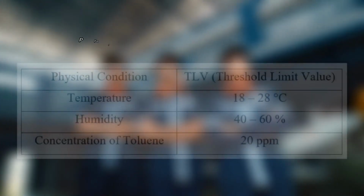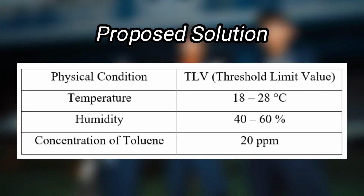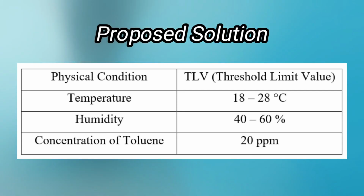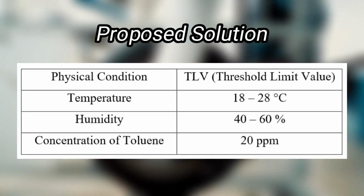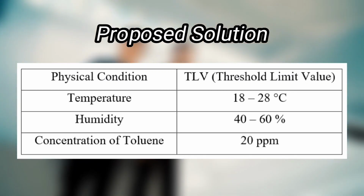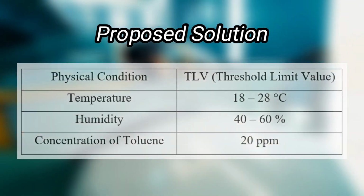The toxicity level of exposure to toluene vapor depends on the concentration of toluene compounds and the physical condition of the space, including temperature, humidity, and air pressure. It also needs to correspond with the threshold limit value or TLV. We will make a system that automatically controls temperature and humidity to keep toluene compounds from beginning to evaporate, so it's still at safe exposure levels.